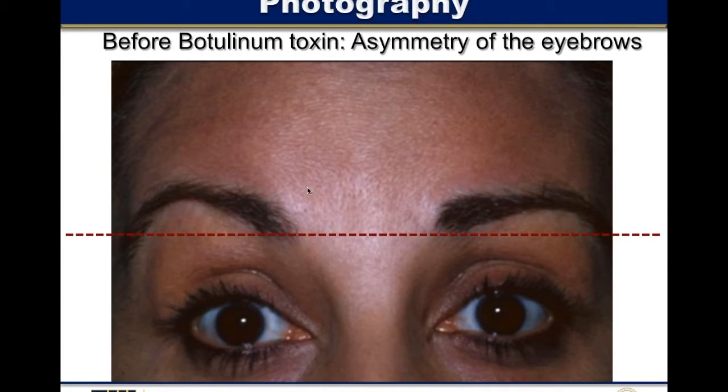And one of the things that you have to point out is that everybody is asymmetric to some degree or another. 80% of the population has one eyebrow that's higher than the other. And if you don't point it out beforehand, they're going to say, well, you did Botox, and now this eyebrow is higher or this one is lower. So that's why a before picture is better.